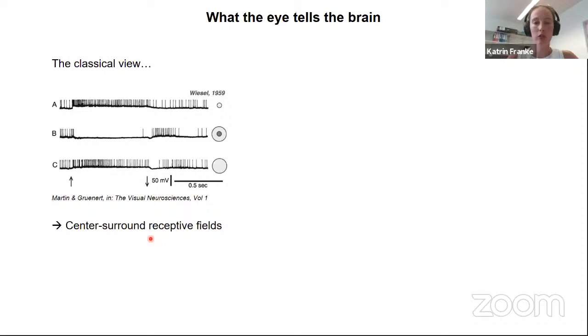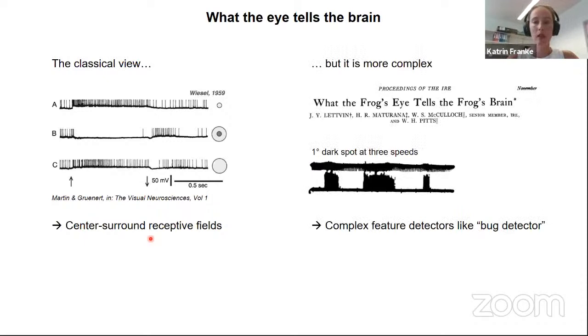shown that receptive fields of retinal neurons might be more complex than that. For example, in the study "What the frog's eye tells the frog's brain," Lettvin and colleagues identified retinal output neurons that responded specifically to a small dark spot moving in their receptive field, independent of the illumination intensity and also of background motion. This corresponds to rather complex feature detectors, which might be ideal to detect bugs.